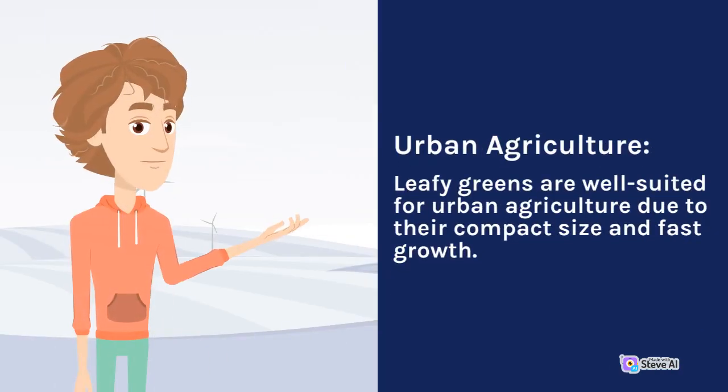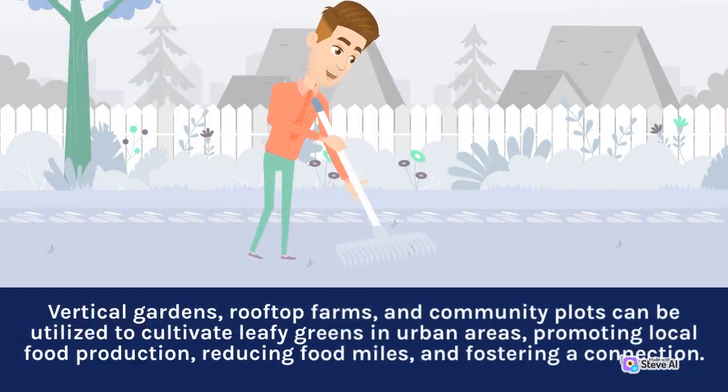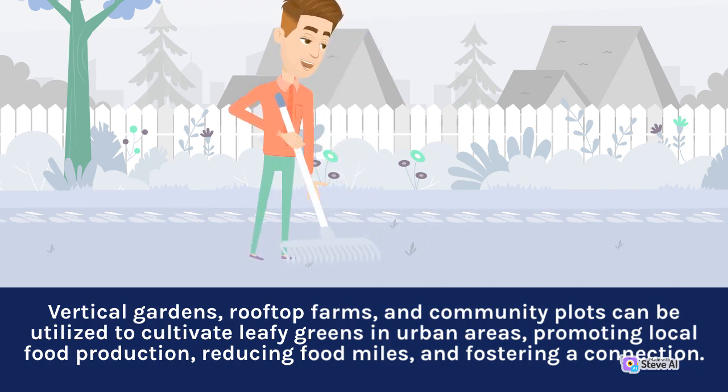Urban agriculture. Leafy greens are well suited for urban agriculture due to their compact size and fast growth. Vertical gardens, rooftop farms, and community plots can be utilized to cultivate leafy greens in urban areas, promoting local food production, reducing food miles, and fostering a connection.